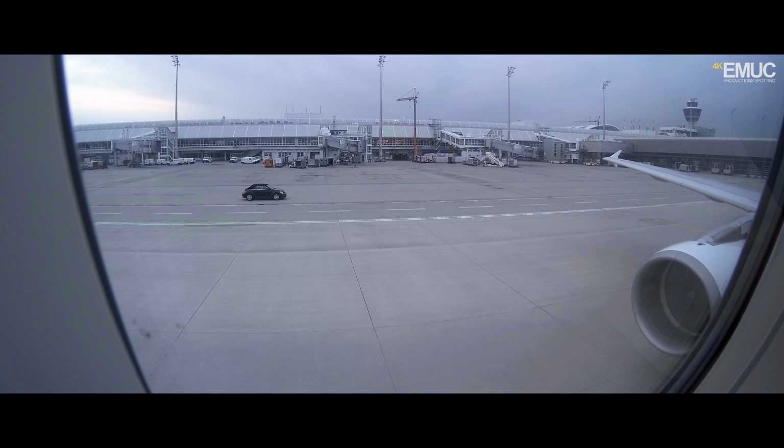Quick release seatbelts are fitted to all passenger seats. The belt is fastened, adjusted and released like this. Whenever the seatbelt sign is switched on, you must return to your seat and fasten your seatbelts.